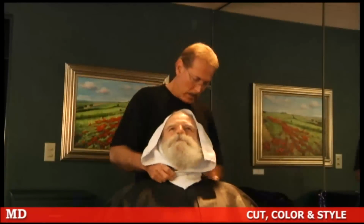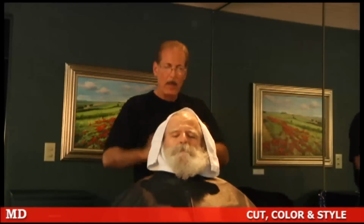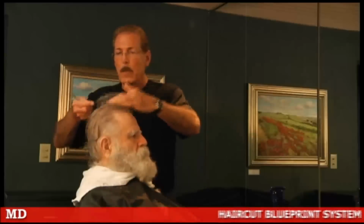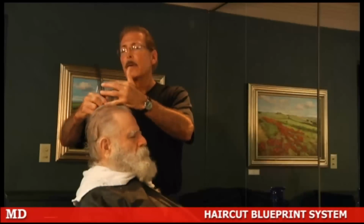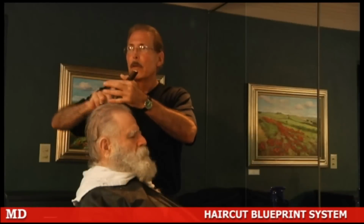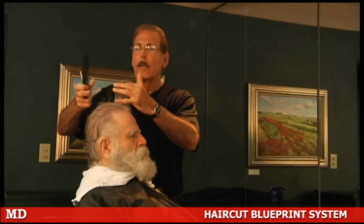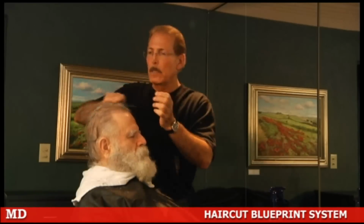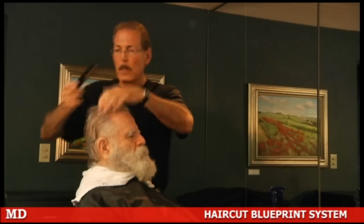While researching to find a stylist to perform my makeover, there were two things about Michael that won me over. The first is that he uses a haircut blueprint system which he developed in the 1970s and taught in seminars to thousands of cosmetologists. Notice as he cuts my hair that he uses his comb to measure my hair in key areas. The comb has ruler markings on the side. Once he gets a line set at the proper length, he layers the hair accordingly.